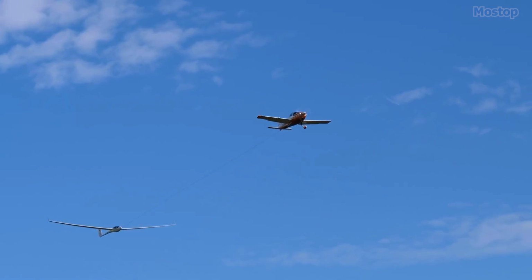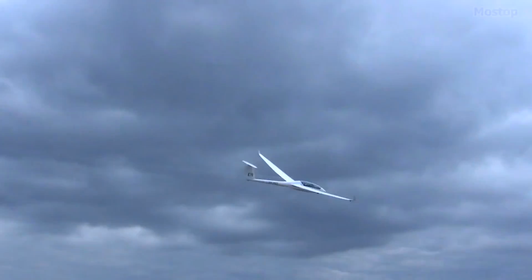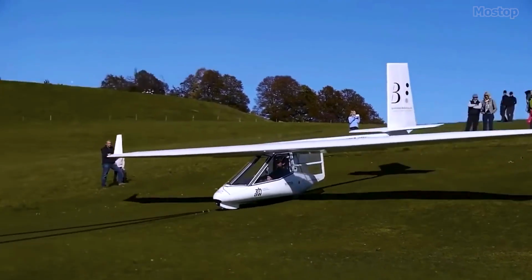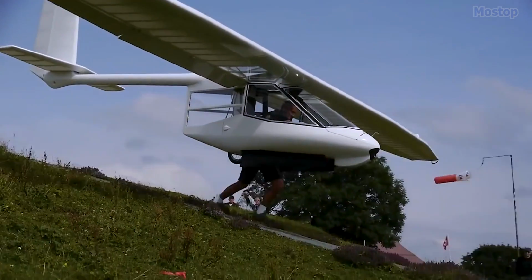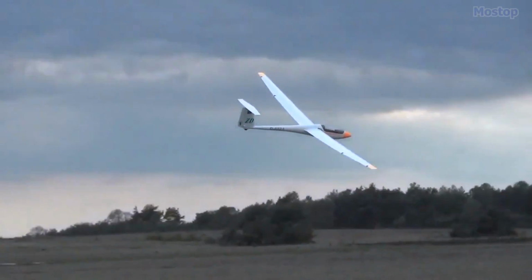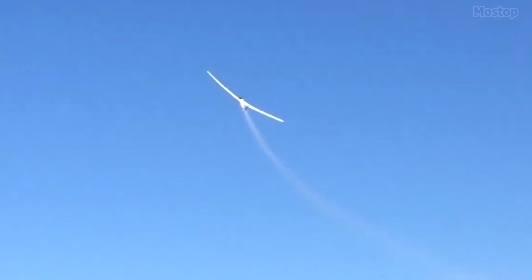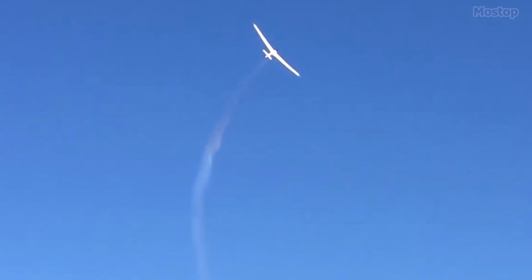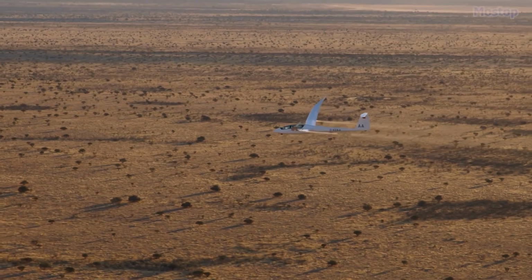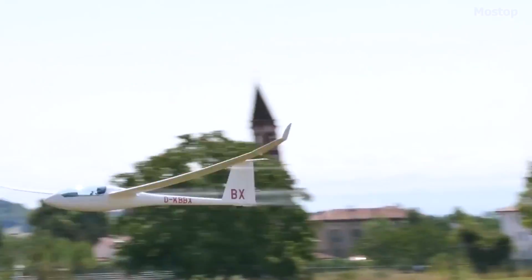They can also be towed by another aircraft to a desired altitude before being released to glide, or they can be launched from a hillside by rolling or running down a slope. Sailplanes are characterized by their long, thin wings, slender fuselage, and smooth surfaces, all of which help minimize drag and maximize lift. These features enable them to climb efficiently in rising air and glide long distances at high speeds in still air with minimal loss of height.